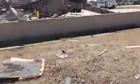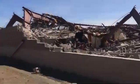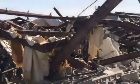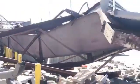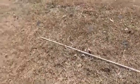So now you can really see. I mean, I'm not gonna go too far in for security and for my safety, but you know, just to give you guys an idea. Don't want to step on anything. And here's a long pole. Looks like aluminum.